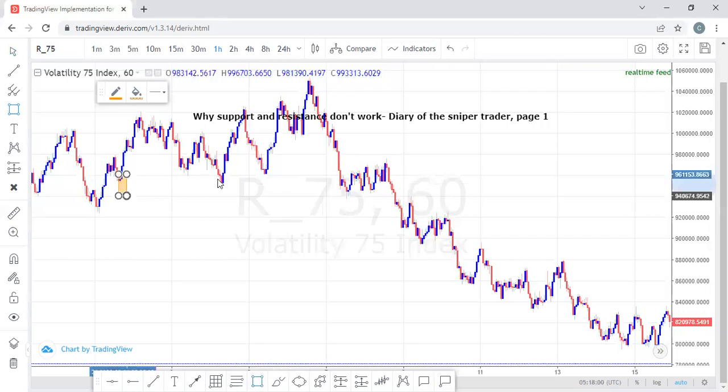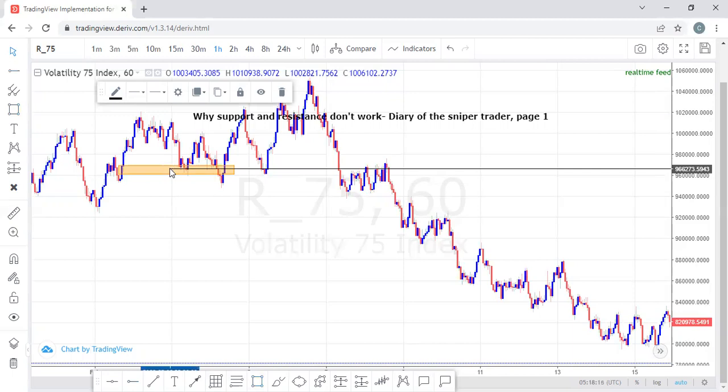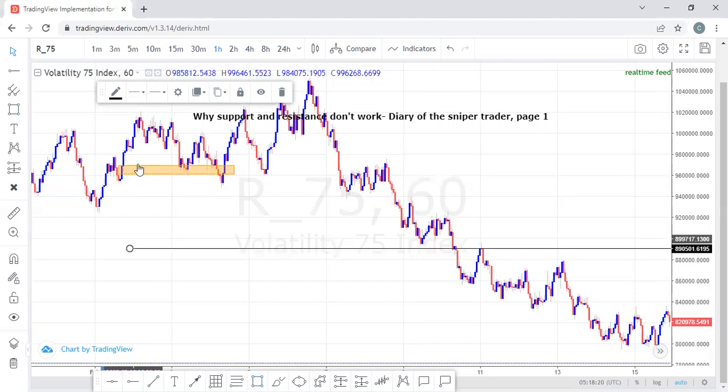This is actually a support. If you call this a support, look at what the market did. The market tapped here, then it went up, and then it came down a bit. Imagine you took your sell around this point and placed your stop loss below this. Look, the market would have stopped you out. But let's assume you took the sell around there. Look at this again, you would still have been stopped.